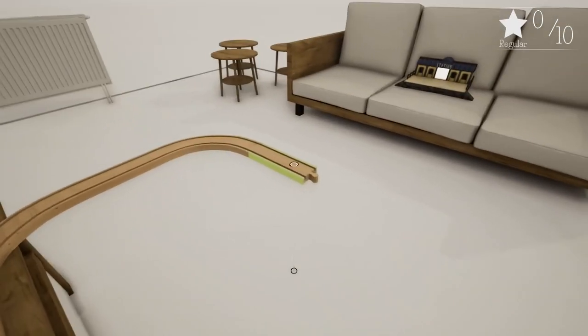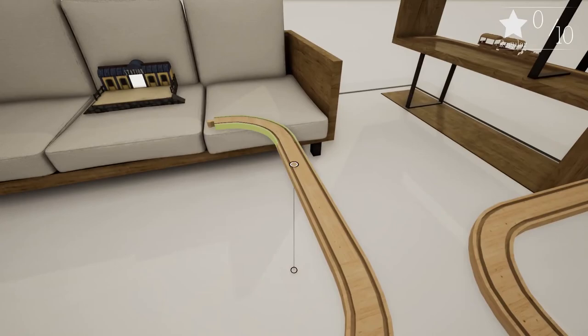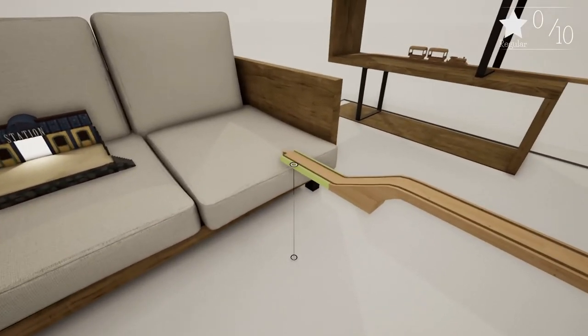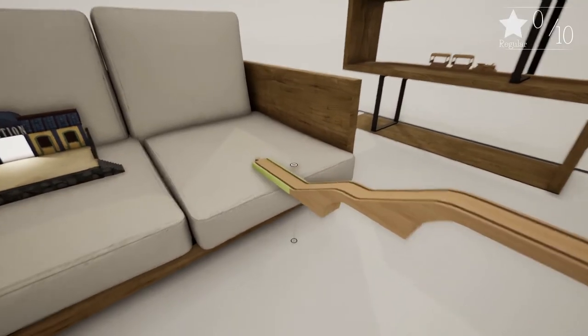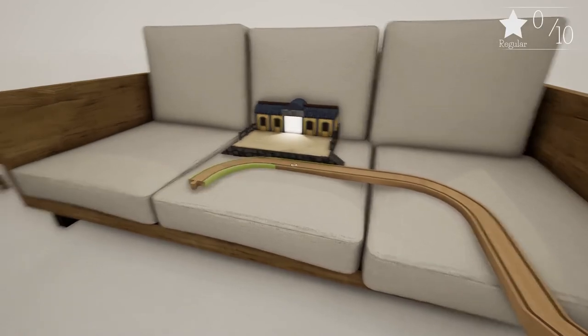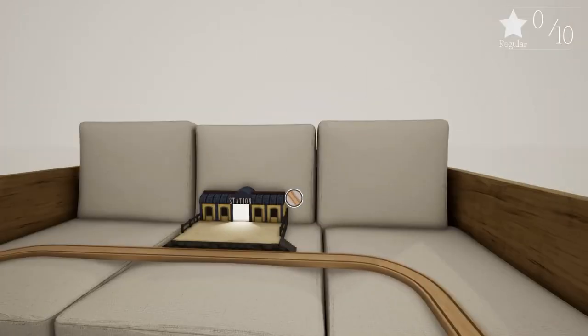Right, now we need to go, and let's cut back round on ourselves. Let's kind of go like this, and we'll come in. Now, we might need to lower the track. We might need to lower it again, actually. I think we're still a bit high. Yeah, like that. Okay, curve it round and build it past the station, and then kind of on that way. And I imagine it'll say, yay, you've done that.